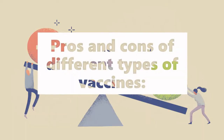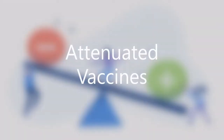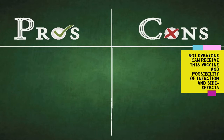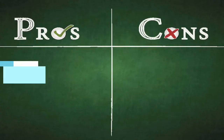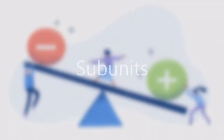Let's move on to the pros and cons of different types of vaccines. We begin with the attenuated vaccines. They elicit a lasting immune response, but also have the possibility of causing infection and side effects. Next are the inactivated vaccines. They are more stable, safer to use, and can be easily transported, but they elicit a weaker immune response and may require multiple shots.